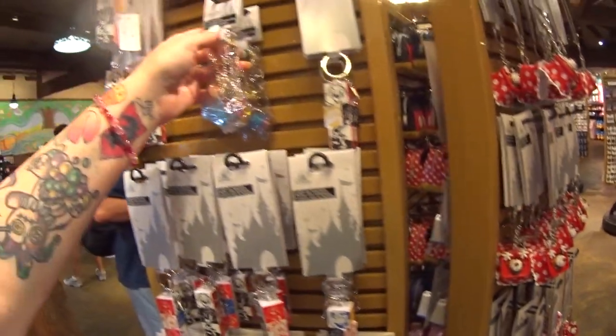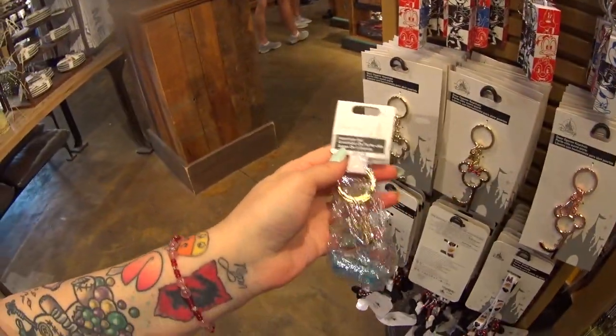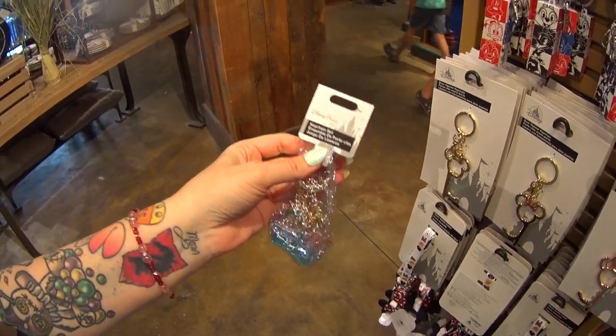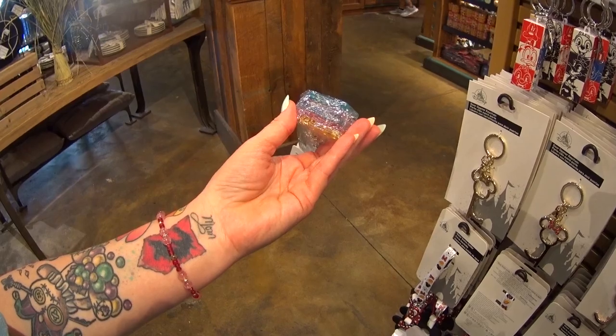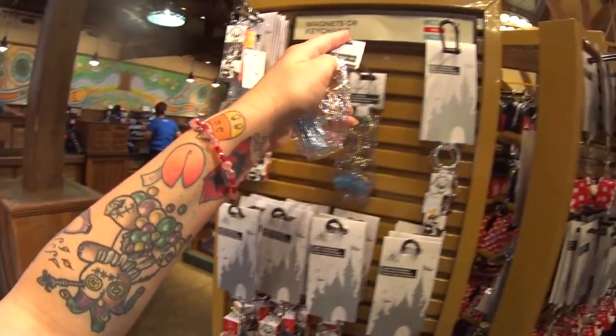And I have never in my life seen this before. Oh, it's a different packaging. Have I seen these? I don't think I have. $19.99 keychain set. It's wrapped in plastic, but they're crowns. What is there, five? Five different colored crowns. Five different keychains for $20.